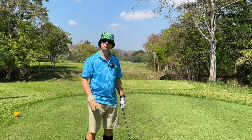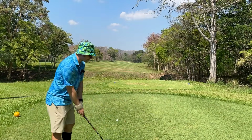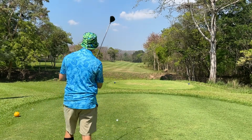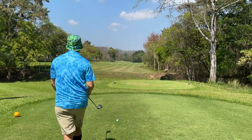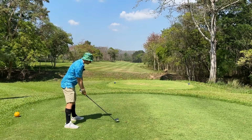So I'll show you 2 ways I would play this hole. If I'm not feeling confident, I accept that it's a 3-shot hole. My ego stops me from trying to chase it in 2 shots. And I know that a good score on this hole is a par and a great score is a birdie. But I do expect a par.